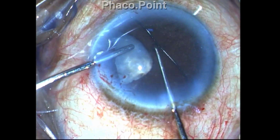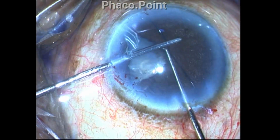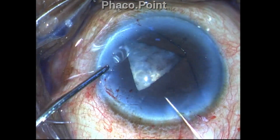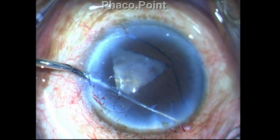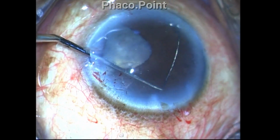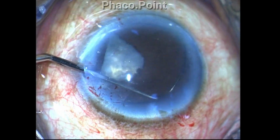So with a little bit of struggle, I am able to engage 3 of the loops, and I think that I can engage the 4th loop as well. But while trying to retrieve the loop from the periphery, I think I created a small iridodialysis. In addition, just flexing this loop caused the other loop to bounce out of the pupillary edge as well.